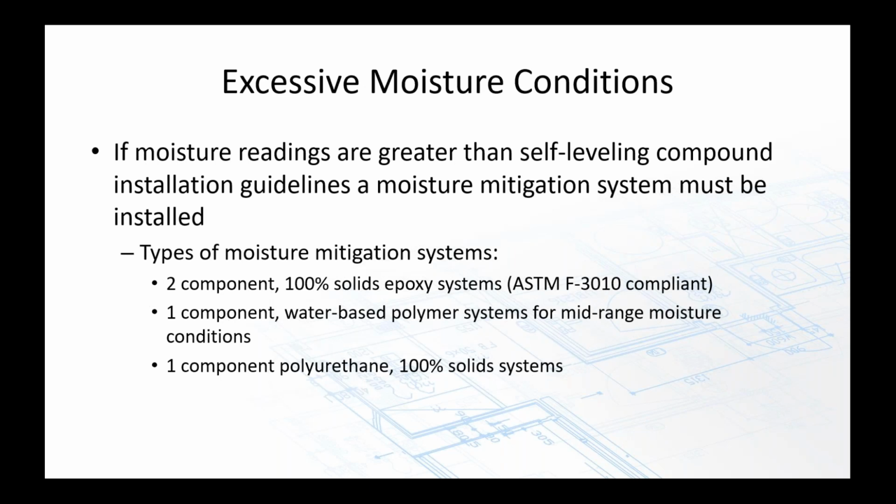So I mentioned moisture. Again, if you do have moisture sensitive products you're working with, there are lots of different options on the market for you to take care of that. Two-component epoxies, there is an ASTM standard for that, the F3010. We've got single component water-based solutions that have limitations, but they're really easy as far as application and double as a primer. You've got single component polyurethane products that are 100% solids that can help control the moisture, and then with a sand broadcast or an appropriate primer that can be leveled over.